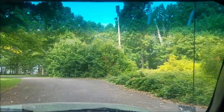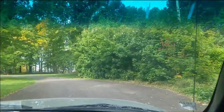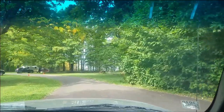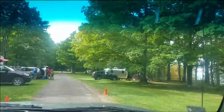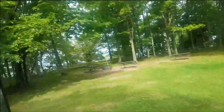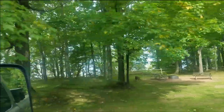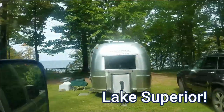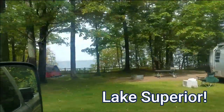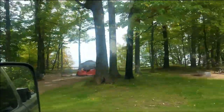Huh. I saw that one, did you? No, but it's a good idea. That cute little Airstream. Oh, the lake's right there. Right on the lake. Beautiful. Yeah. No generators.